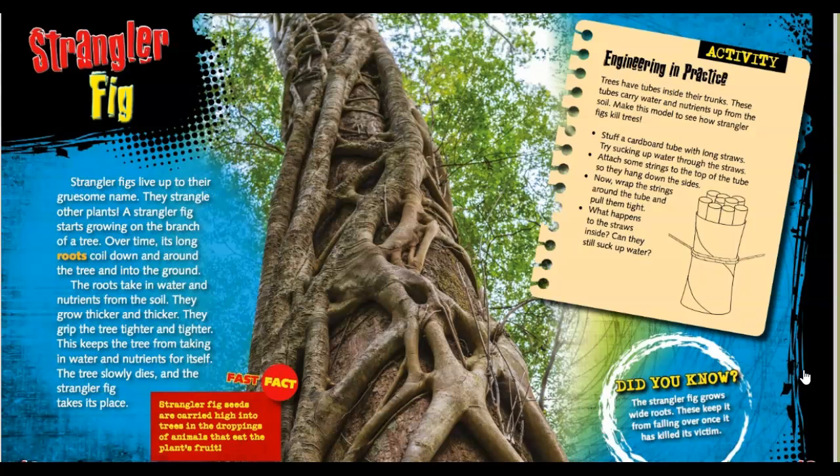Engineering in practice. Trees have tubes inside their trunks. These tubes carry water and nutrients from the soil. Make this model to see how the strangler fig kills trees. Stuff a cardboard tube with long straws. You can use something like a paper towel holder. Try sucking up the water through the straws.